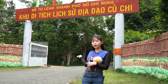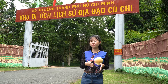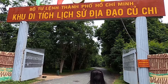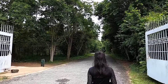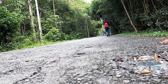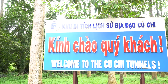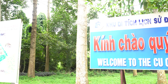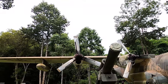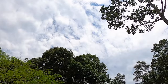Next, we'll move to Ben Duoc Tunnels, one section of the larger Cuchi Tunnels, where you will get a good understanding of the North Vietnamese during the war and explore a specially designed section of tunnels. This area keeps the wrecks of tanks and helicopters for tourism purposes.